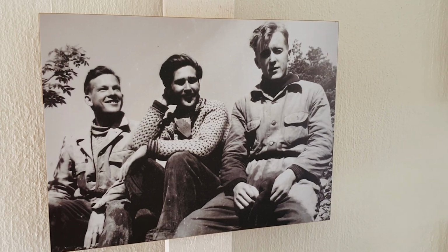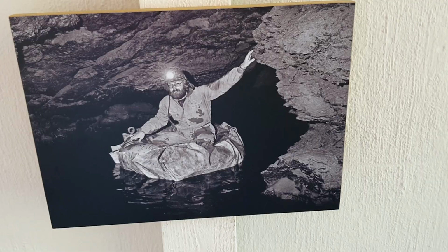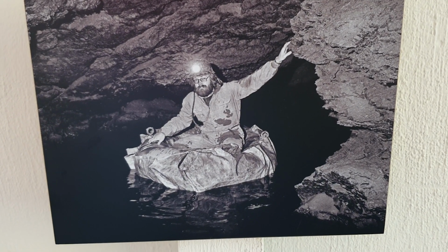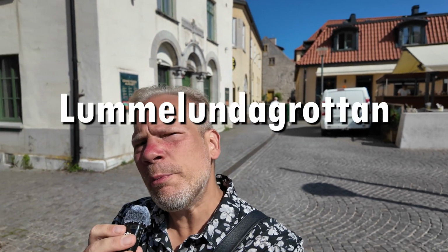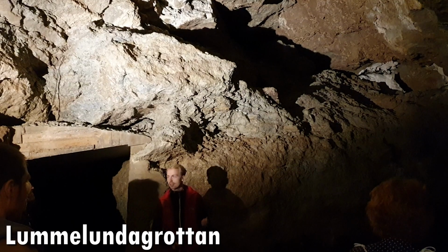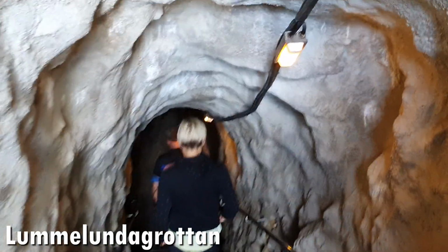In 1948, 3 young kids were exploring a cave on Gotland when they discovered the entrance to a huge cavernous hall. They continued to explore the cave for many years, and in 1955 they traversed even further into the cave system using an inflatable boat. What they found is now called Lummelundagrottan, the Lummelunda Cave, and you can take tours down into the cave, using a much easier entrance than those 3 boys did.